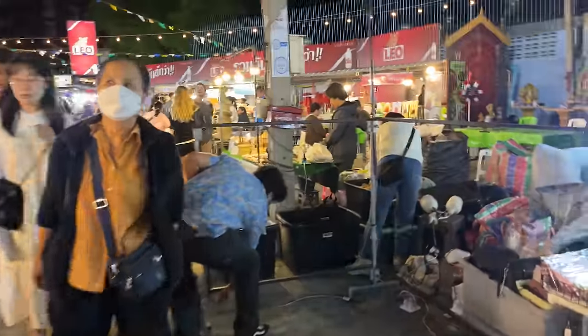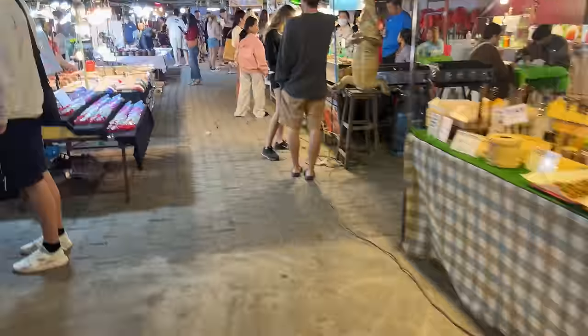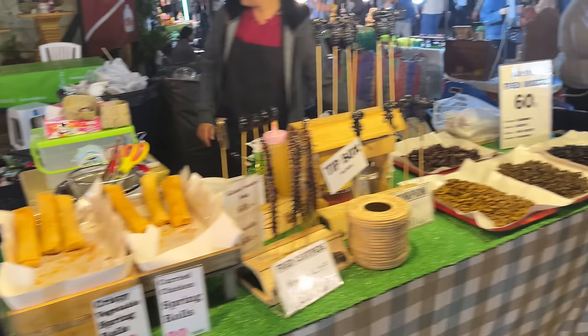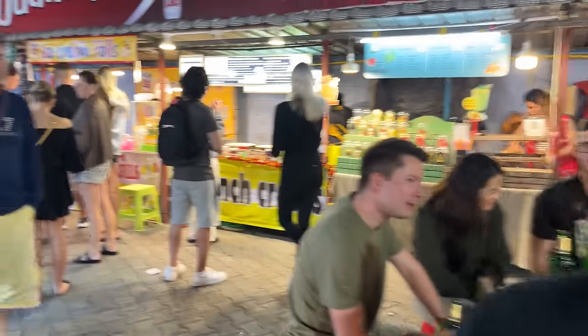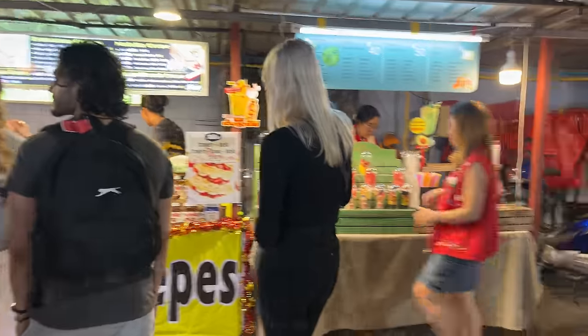See what they got. All this weird stuff that no one actually eats except for tourists. What the hell is this? Come on, guys. Grilled crocodile. This is what I don't like about all of these gimmicky places. People just come here to drink beer and eat gimmicky fried scorpions that no one ever actually eats in real life.